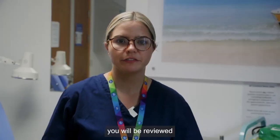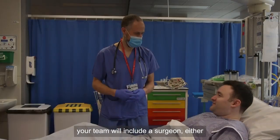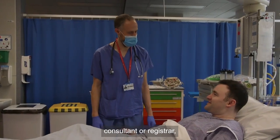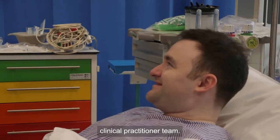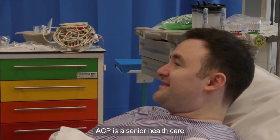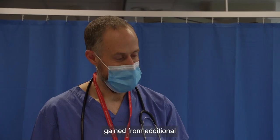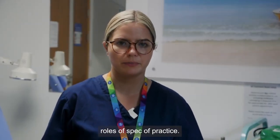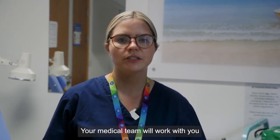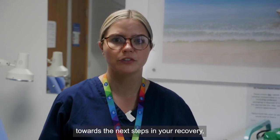On the ward, you will be reviewed by your medical team daily, usually in the morning. Your team will include a surgeon, either consultant or registrar, a junior doctor, and a member of the cardiac advanced clinical practitioner team. ACPs are senior healthcare professionals who have developed the skills and knowledge gained from additional medical qualifications to allow them to take on expanded roles of practice. Your medical team will work with you to come towards a plan of care to help you move towards the next steps in your recovery.